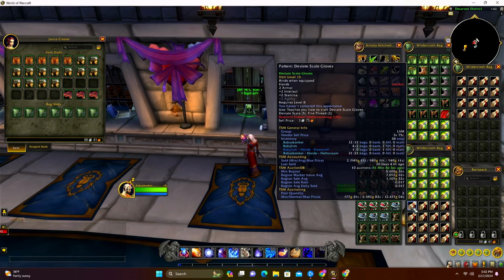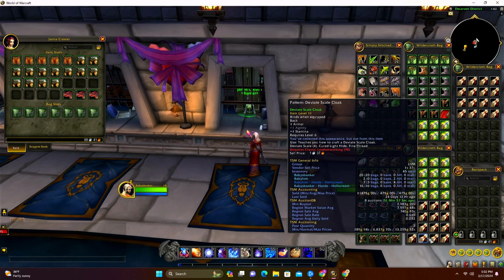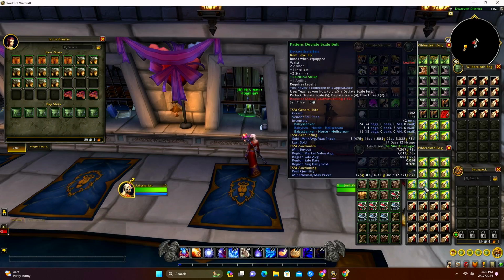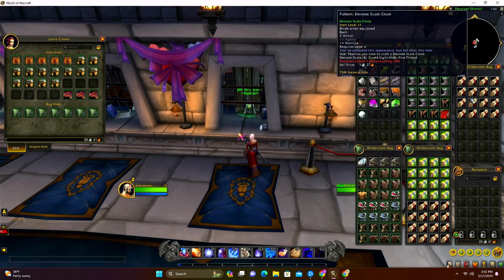That's the next pattern. We've got 12 of those. And then there's the scale cloak, and we've actually got 20 of those. So a pretty decent amount of the different patterns, and they're not huge value. I mean, 7,597, and then almost 7,000, even just a little above 7,000. And then this one again, just a little above 7,000. But with the achievement and stuff, patterns do sell, so it's nice to have those to get some possibly quick gold.